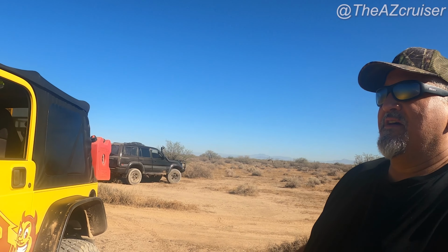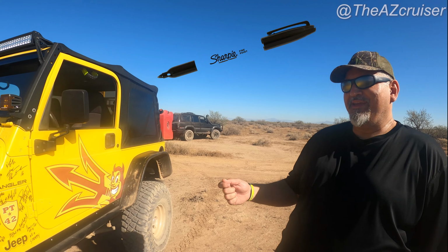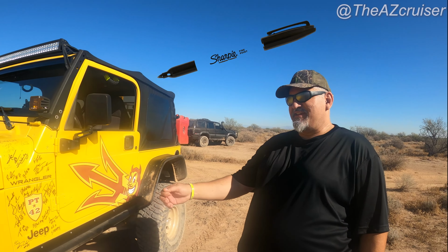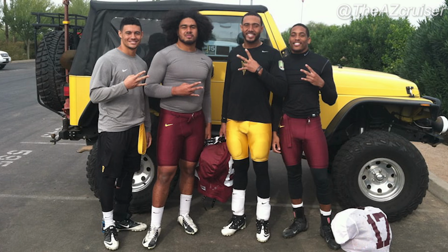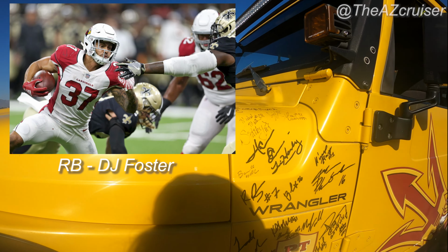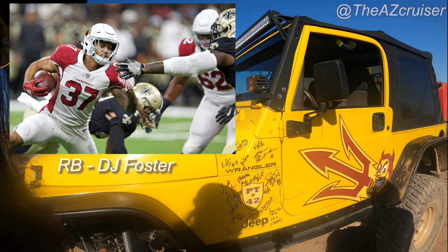And we didn't have anything for an autograph. My son wanted an autograph, so I had a Sharpie, and my Jeep happened to be there. I said, just sign the Jeep, and he was the first one to sign the Jeep. And then you got all these other signatures. That's how it started. And then Coach Graham at the time signed the Jeep, and DJ Foster.